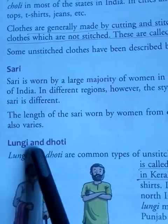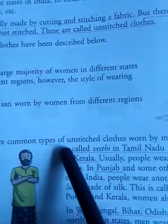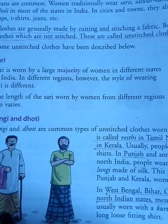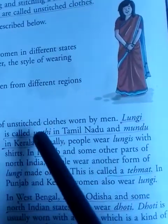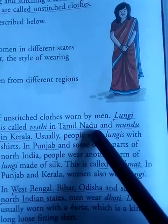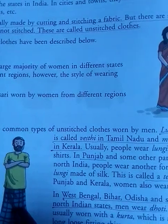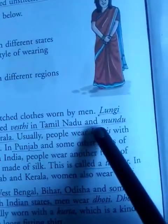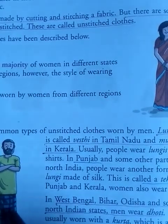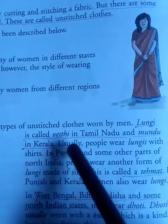Next is lungi and dhoti, which is men's wear. Lungi and dhoti are common types of unstitched clothes worn by men. This is lungi, this is dhoti. These are also unstitched. Lungi is called vesti in Tamil Nadu, and mundu in Kerala. Whatever men wear as lungi is called mundu in Kerala.